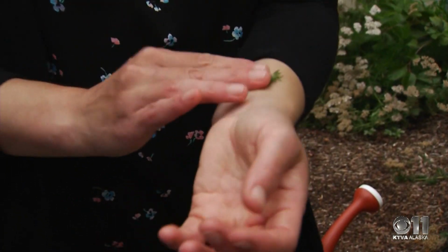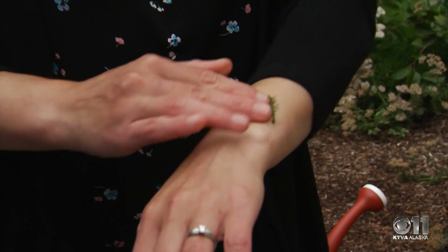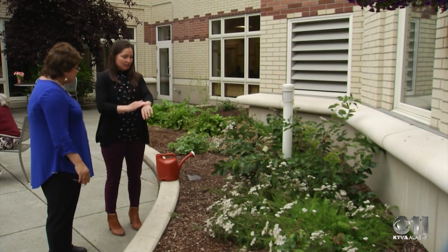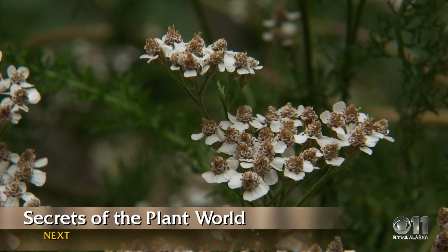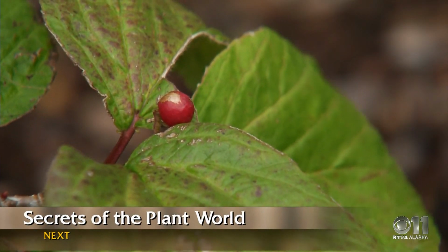Up next, though, we're not done with the courtyard at the Alaska Native Medical Center just yet. You can use it as an insect repellent and just kind of rub it on your skin. What plant can you find in this garden that will keep the mosquitoes away? The answer when we come back.